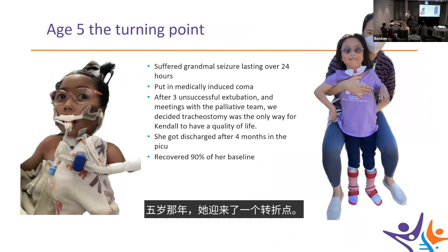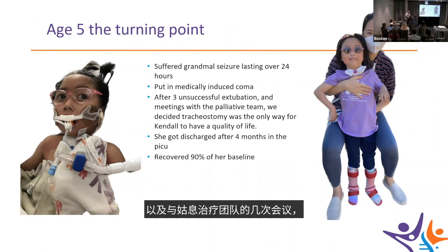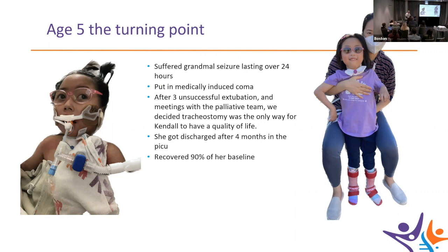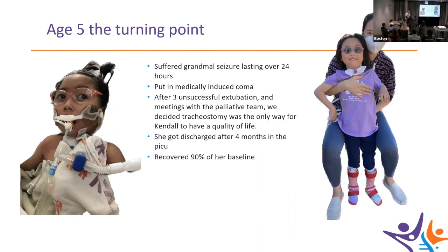At the age of 5 is a turning point for her. She suffered a grand mal seizure lasting over 24 hours. I think it was about 25 hours. And so she was put in a medically induced coma. And after 3 unsuccessful extubations and several meetings with the palliative care team, we decided the only way to get her back home was to get a trach. So after 4 months, she was finally discharged, and she had pretty much recovered 90% of her baseline.